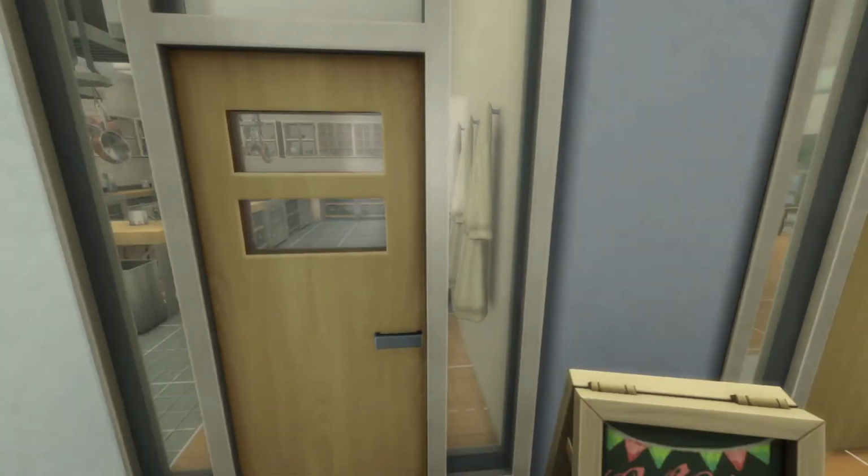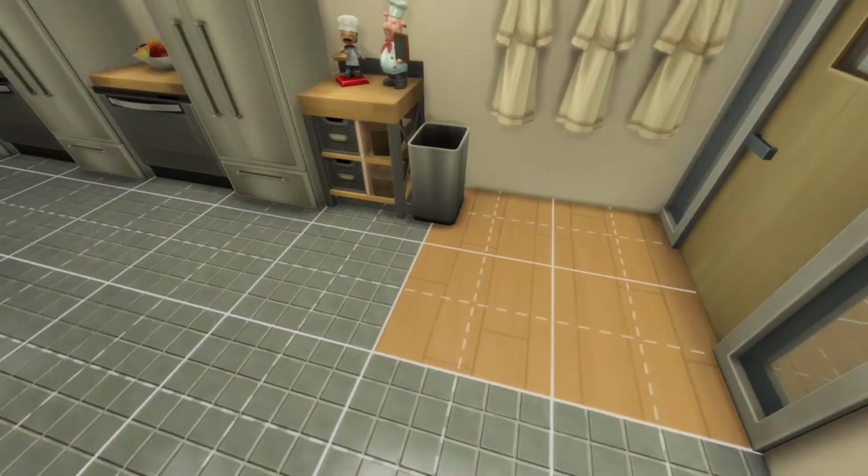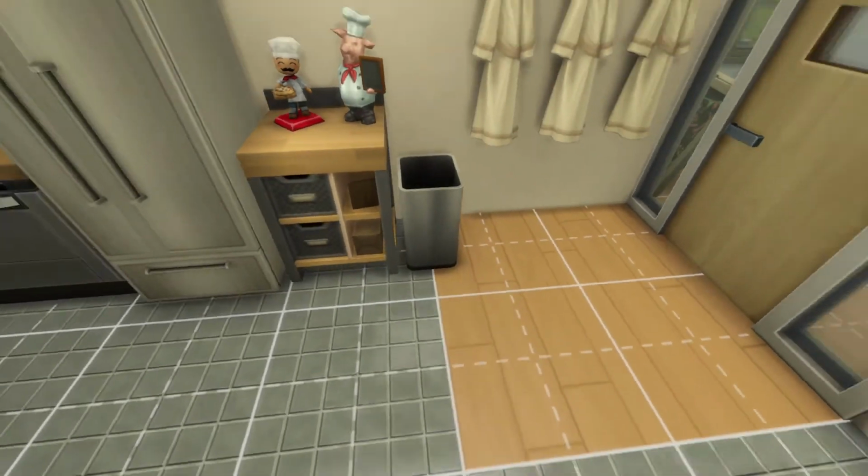And then in the cooking room, when you enter first, you've got these fun little guys, the mascots of the cooking room.